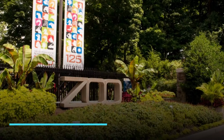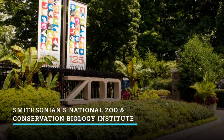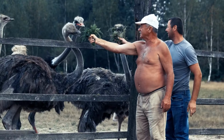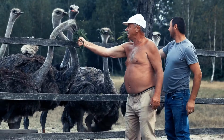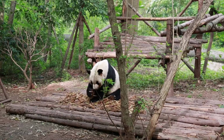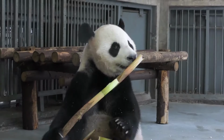Number 3. Adore the animals at Smithsonian's National Zoo and Conservation Biology Institute. More than 1,800 animals live at the Smithsonian's National Zoo, which covers a big area. These animals include Asian elephants, cheetahs, and sea lions. In 2022, the zoo marked 50 years of having giant pandas, which people really like.